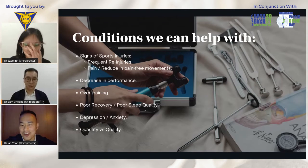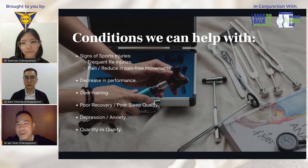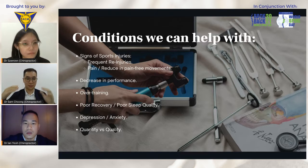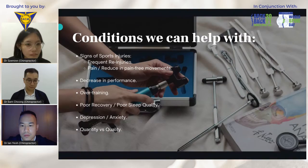And when I say as a whole, I mean not just physical as well. We need to look into the mental health, which is a big talk this year and last year, especially during COVID. If the athlete has some form of anxiety or depression, we have to check it out, co-manage with a psychologist maybe, and work it out with them. We also need to point out if they're overtraining, if they're doing too much quantity, like you said, rather than focusing on quality. So yes, we want to help in all these facets in terms of an athlete.